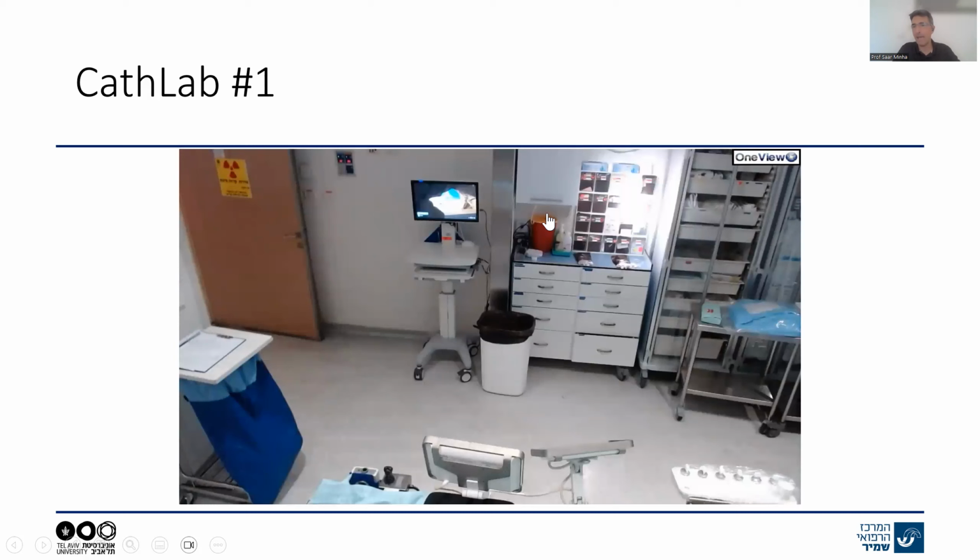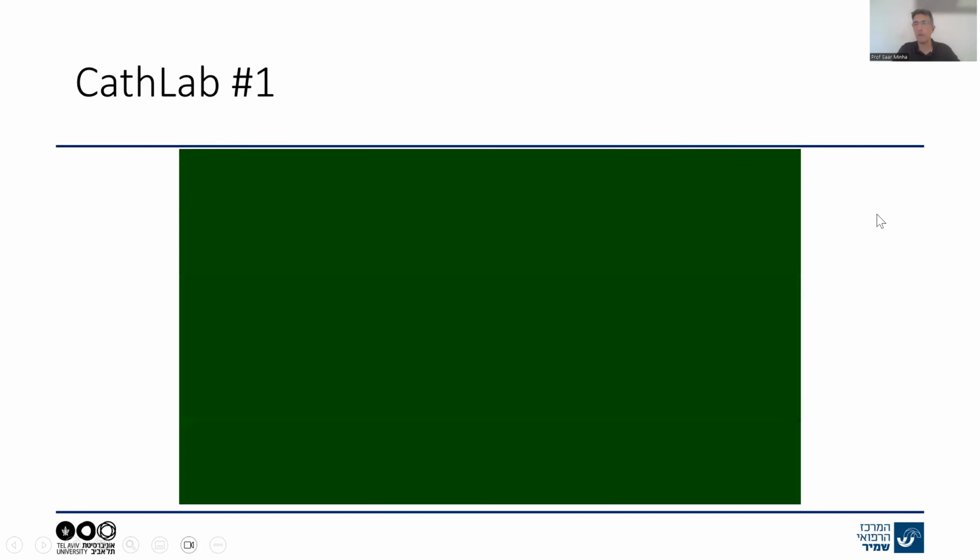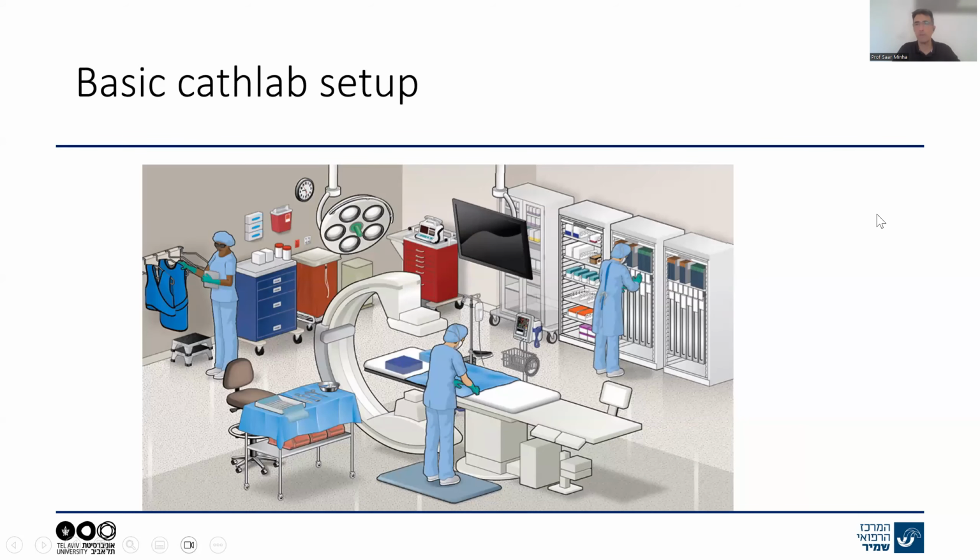This is a second angle of our cameras. Again, if I wish to see or help the personnel in the room, we can also do that in our beautiful cath lab. If you were to go to any cath lab around the world, you will see that the setup is similar: cabinets, screen, table, C-arm, operator. Of course, they're not wearing lead at the moment.